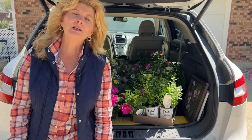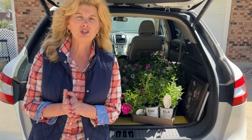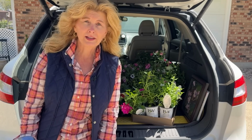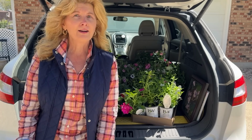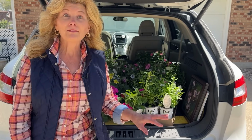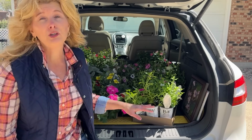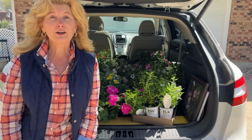I will tell you a funny story though. When I was checking out, the cashier looked at me and she said, "Are all those plants for your garden?" And I looked at her and I said, "Yeah, they are." And she said, "Awesome," with great big eyes, like, wow. So we have lots of planting to do, but as you can see, they had beautiful, beautiful plants like I showed you earlier in the footage.